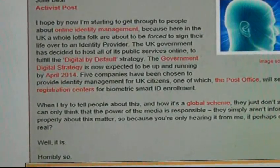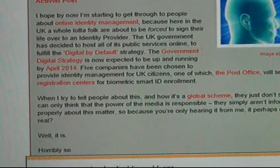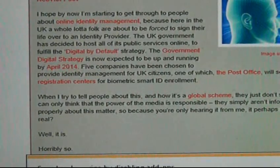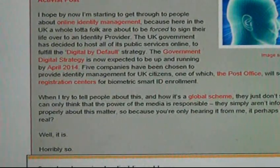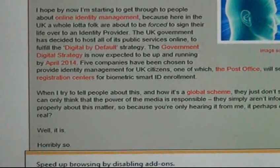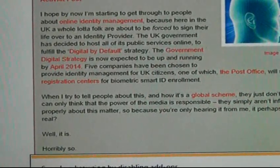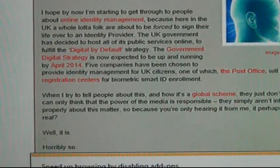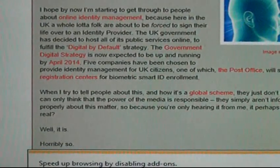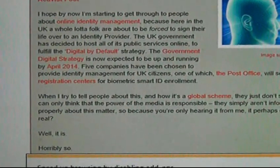The UK government has decided to host all of its public services online to fulfill the digital by default strategy. The government digital strategy is now expected to be up and running by April 2014. Now here's another article showing you that this database system is going to be up and running starting April 2014.